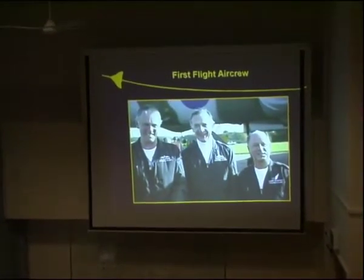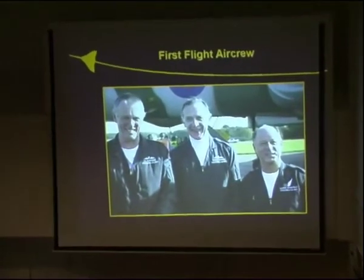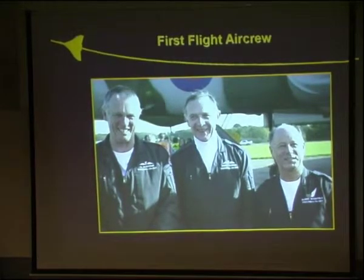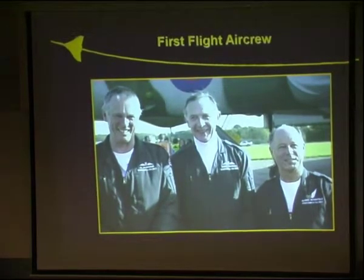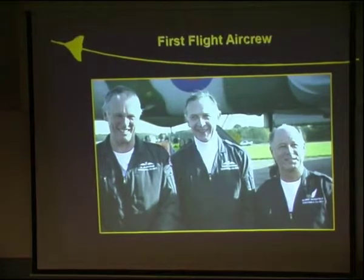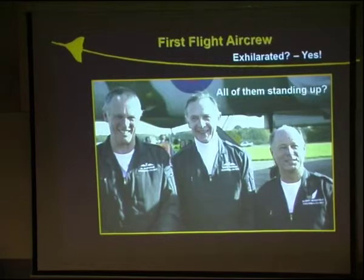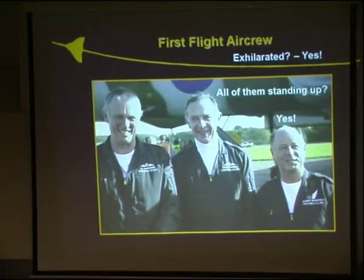Middle one, you've got Dave Thomas. He was the display pilot in the late 80s and the early 90s when he finally finished off. And then you have Barry Macefield, the aerotronics officer, or the flight engineer, who looks after the electrical power and the radios. That's our main crew nowadays. So, were they exhilarated? Yep. Are they all standing up? Yeah. Barry's not very tall.